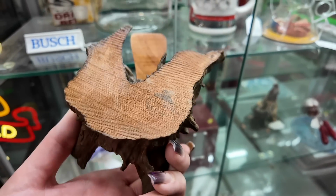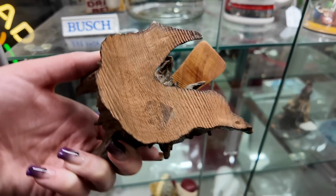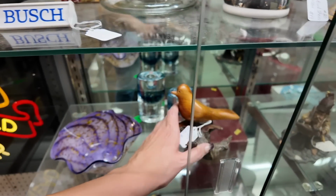There's an artist who carves birds and he usually signs in pencil. It's really hard to read sometimes. I don't see any remnants of his signature on here though. But his pieces are very similar to this. They're usually on burl wood.